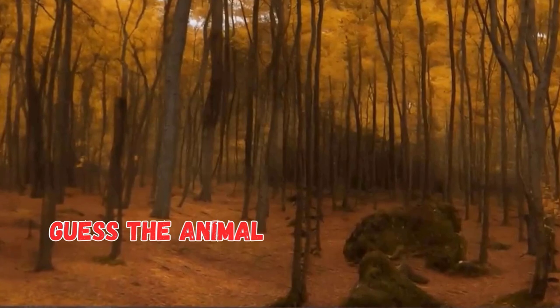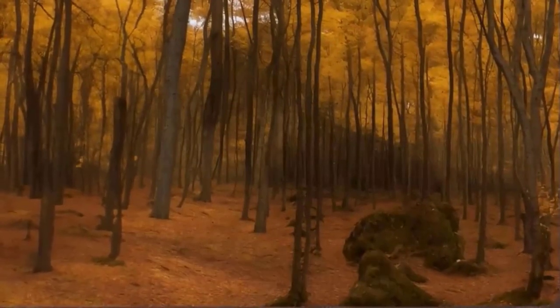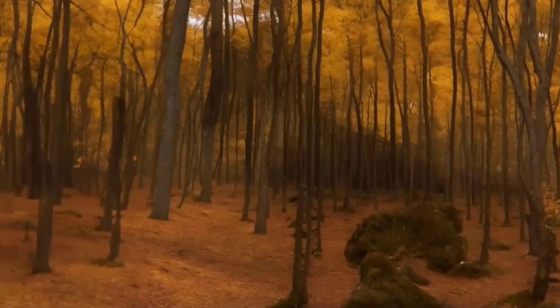Guess the animal. Well, there is a fox sitting here.